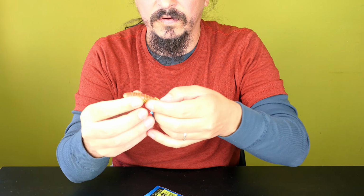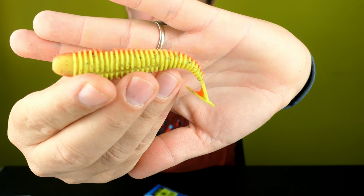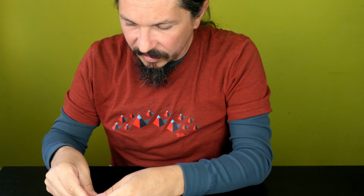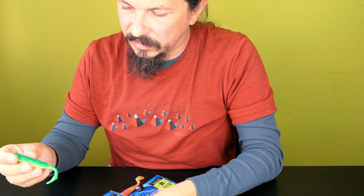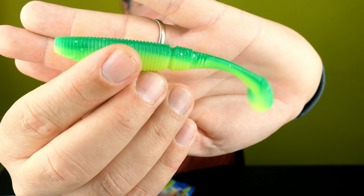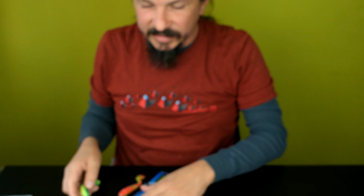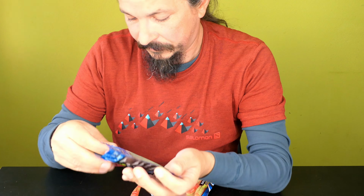Also this sort of worm, I don't have any idea what this is, with this paddle tail, that is looking and working really okay. And this other color over here that seems to be quite nice for the zander. As I said, I always have these packs with me, even if I'm going for the zander, because you never know when they are needed.